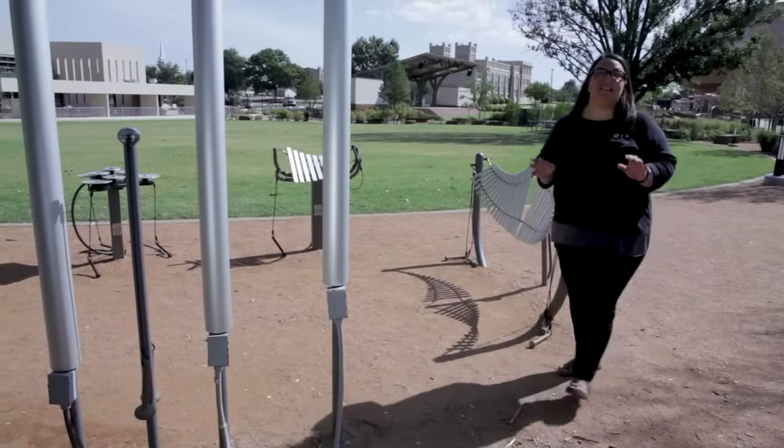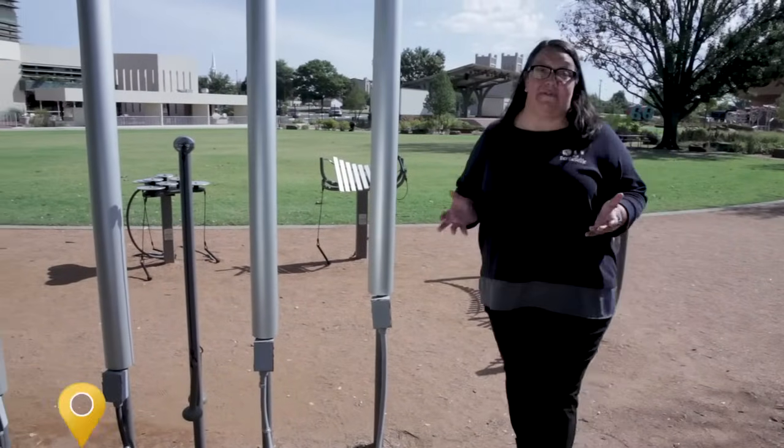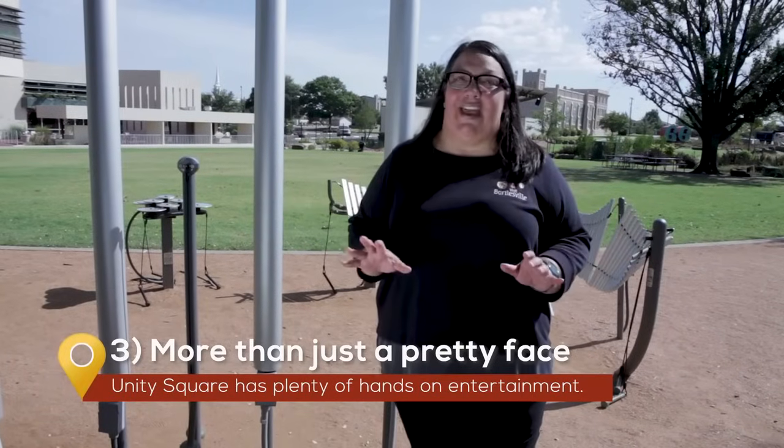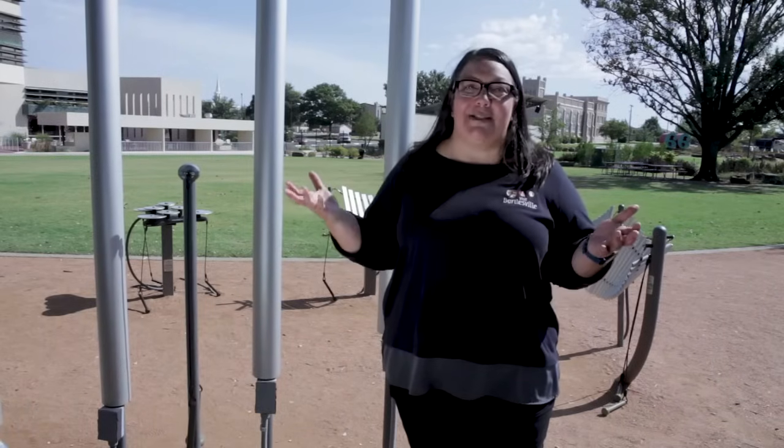Unity Square has a series of interactive entertainment features like these wonderful musical instruments for children of all ages and the beautiful interactive water feature, Native Color, by renowned Kansas City artist Amy Jacobson. So it's something not only to see, but you can also fully experience Unity Square.